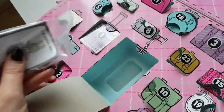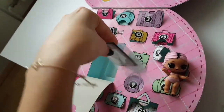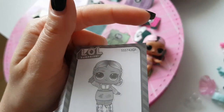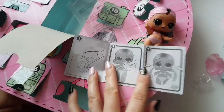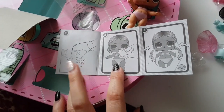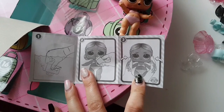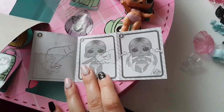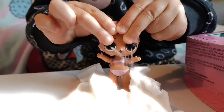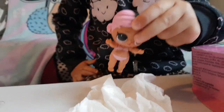Okay, now let's see the checklist. Instruction manual. Baby sheet. Okay. So she is not changing color because it shows you to give her the bottle. Let's see what she does. She will cry. Okay, let's see what she does. Again. Oh no. Again. She's crying.